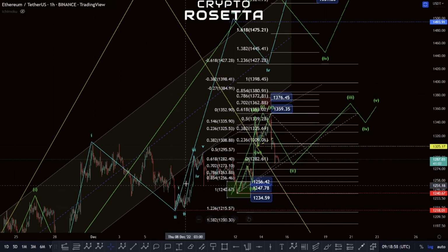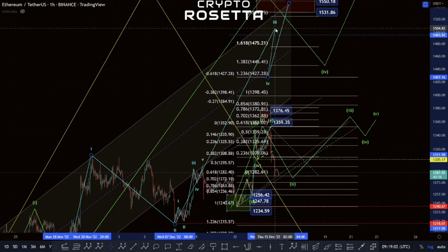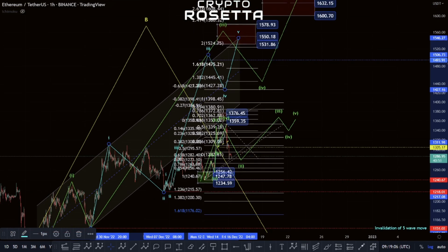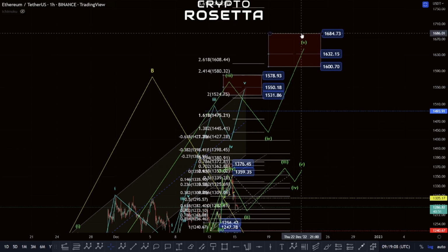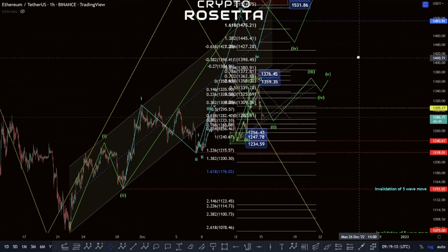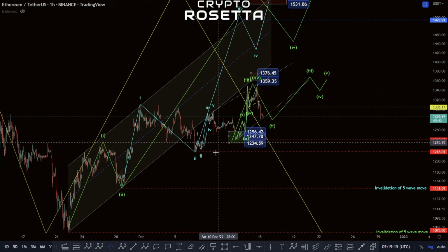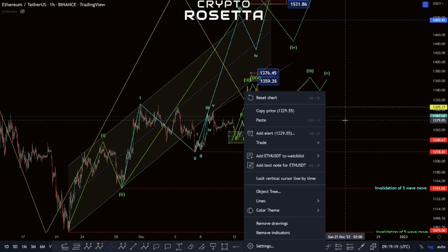This would all be, if we do move up to this zone, I would say it's very likely that we have confirmation that we are within this third wave, and then we would be looking to target out this higher zone here of 1684 to 1600. But until we get that confirmation, we need to be aware that this could also just break down.